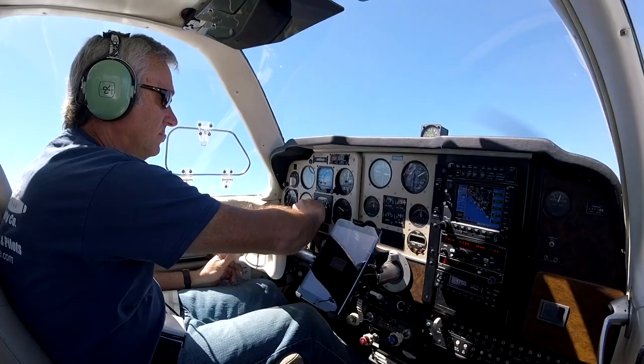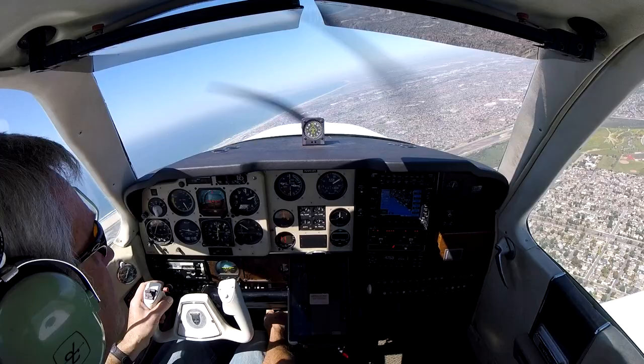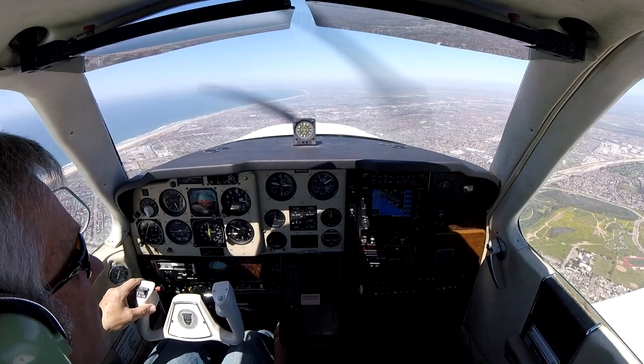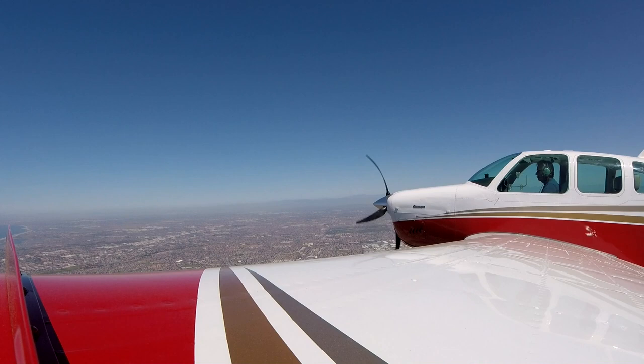1 Fox Romeo, fly heading 310, vector sequence. Heading 310, 1 Fox Romeo. November 2441 Echo, SoCal departure, ident, stay at altitude. Ident, current 2,000, and climb to 5,500. November 41 Echo, radar contact, 1 mile southeast of Torrance Airport, VFR climb 5,500 approved, remain outside Bravo airspace. 5,500, remain out of the Bravo airspace, 244 Nicole.